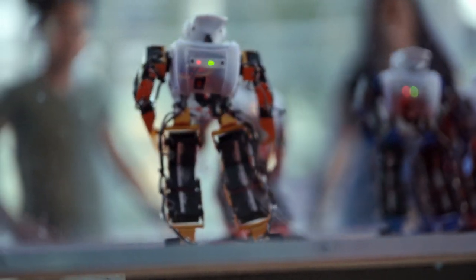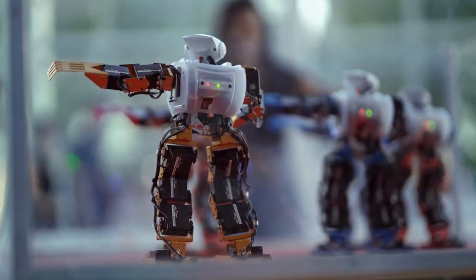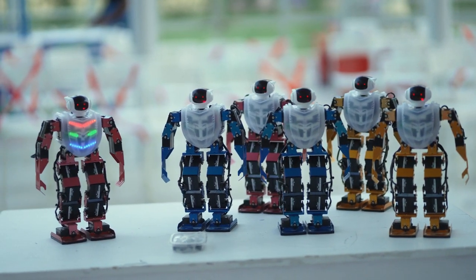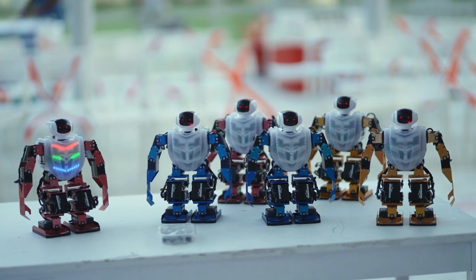Number 6. Choosing the wrong robot for the job. Not all robots are created equal. Make sure to choose a robot that's designed for the specific task you want it to perform.